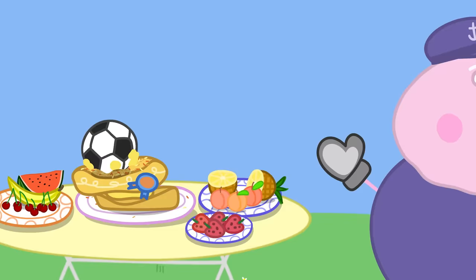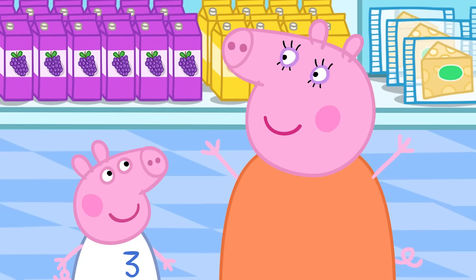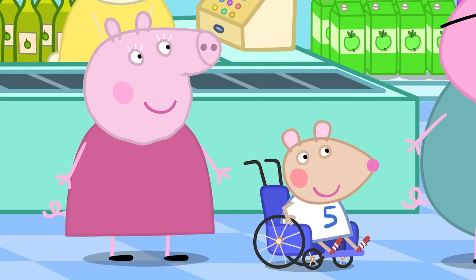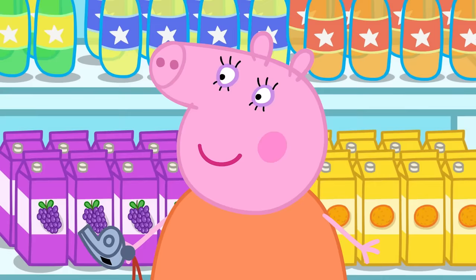Who wants to play football? Yes! Yay! We've not got much time, so we're going to have to split up. Peppa, you and I will find the sponge cakes. Hooray! Granny Pig, you and Mandy Mouse find the icing. And Daddy Pig, you and George are in charge of sprinkles. Sprinkles! Let's go!